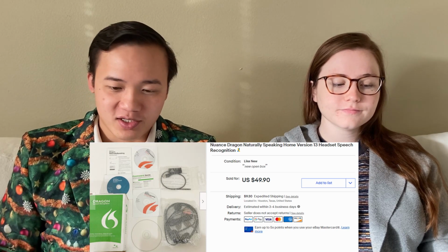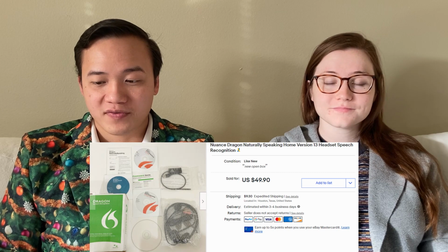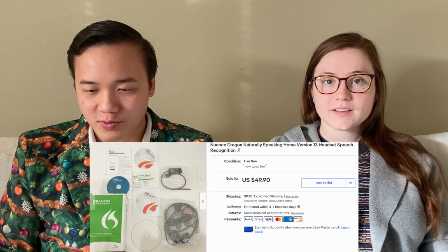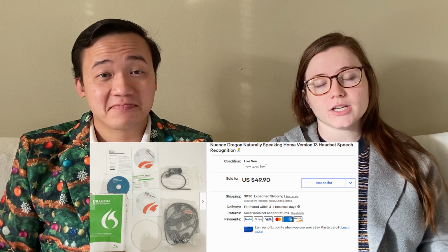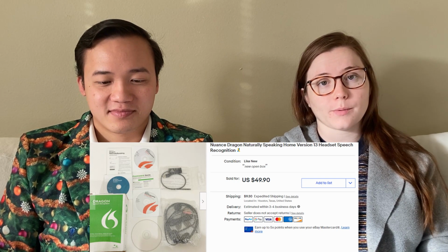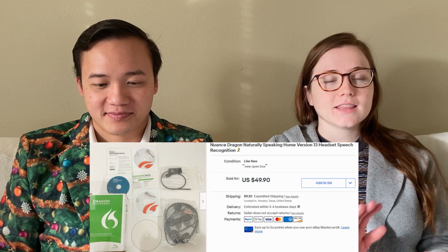We sold this Dragon speech recognition software. It was this whole package. It was basically brand new, open box. We sold it for $64.15 on eBay, and that includes shipping too. So that was really awesome. It sold really quickly, within the day. We had just picked it up from Austin, from our bins haul. So if you want to check out that haul, you can click up here. And that was awesome because it was just something random that we picked up.